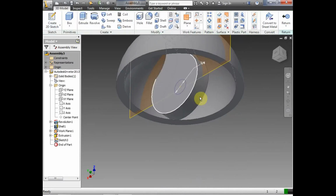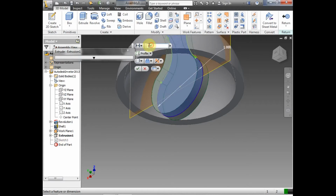Now I actually want to go back. I made this a little bit too thick here. So we want to make this middle part, instead of a 1/4 inch, an 1/8 inch here.